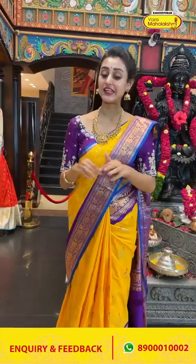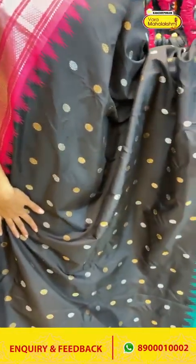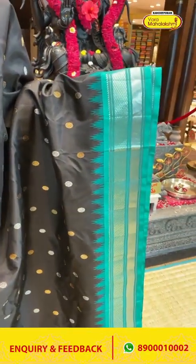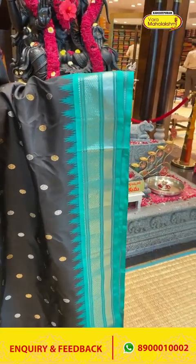Moving on to the next saree. This is a beautiful black. Usually, every girl never asks for a pink saree; she always asks for a black saree. So for the girls who love black sarees, this is the one. Coming to the body, it's beautiful floral booties and zari.